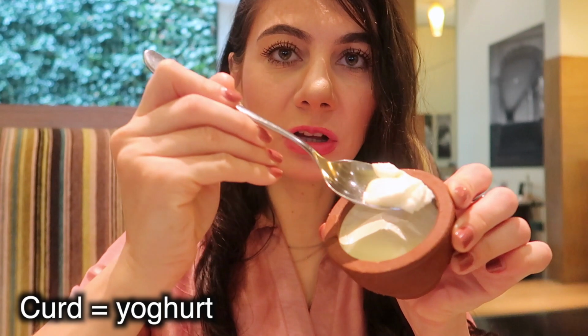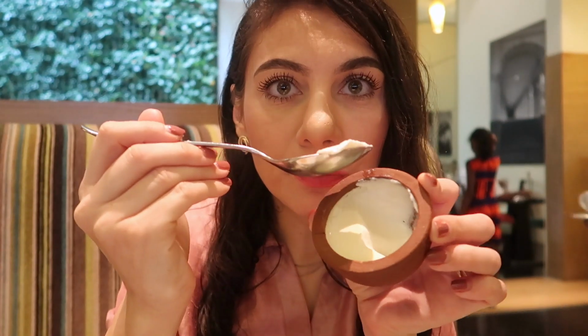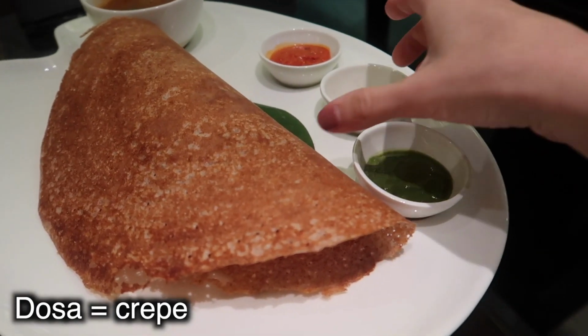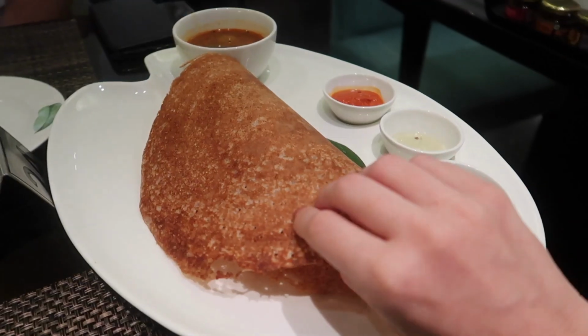Whoa, look at this. So nice and firm. Wow, just wow. That tastes like it's farm made. And that's a massive compliment because it tastes so good. The ragi dosa is served with the green chutney, with the coconut chutney, oh, with the red chutney, and the sambar. So let me try this.